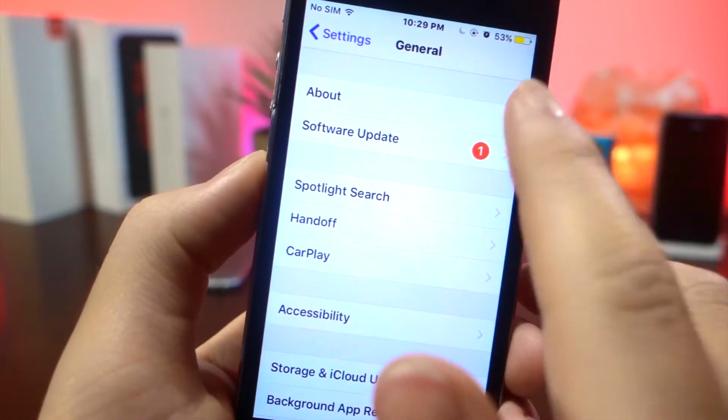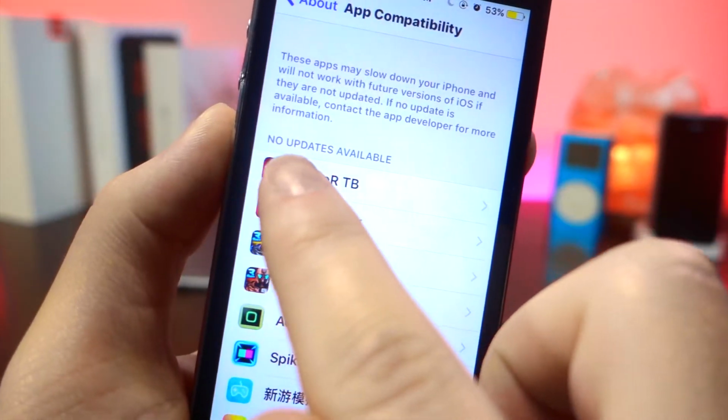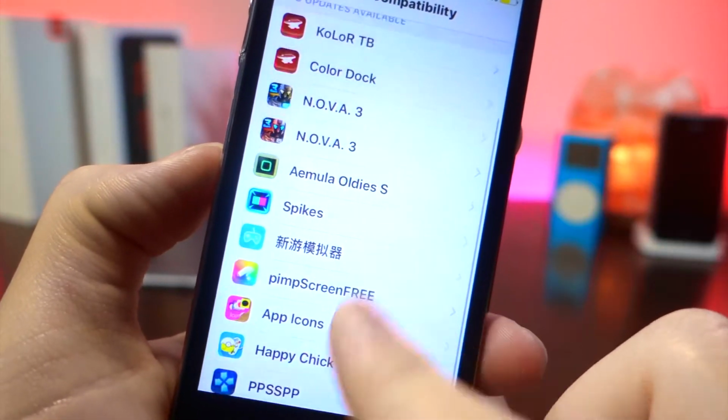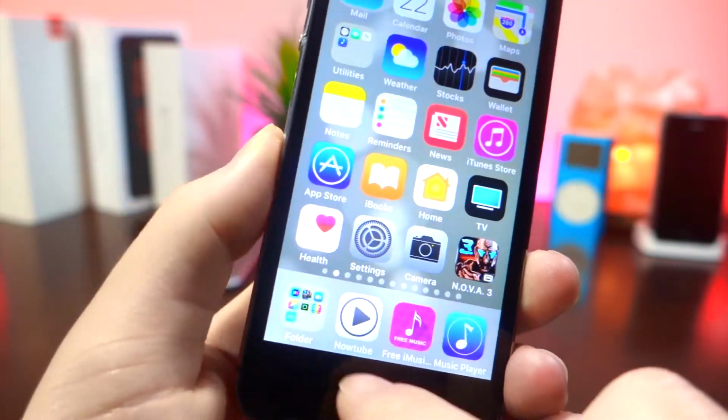So the way to tell what apps you can and cannot use in iOS 11 is to go to Settings, General, About, and then tap on Apps, and these are the apps that will not work in iOS 11. It kind of stinks that all these apps are being removed.